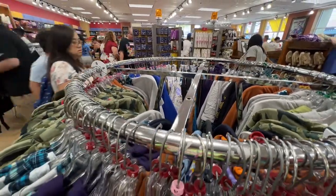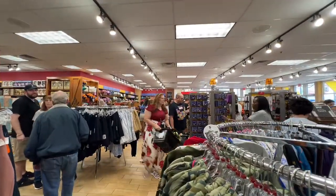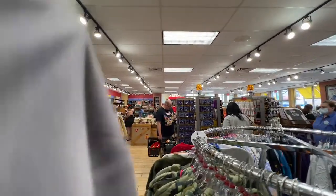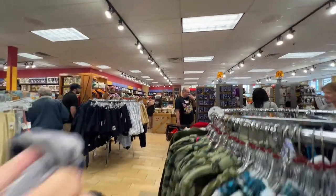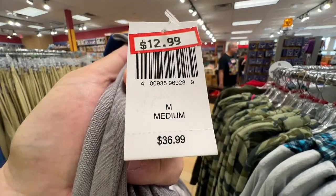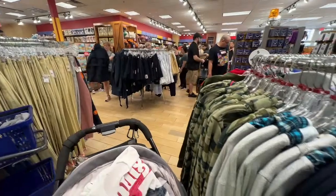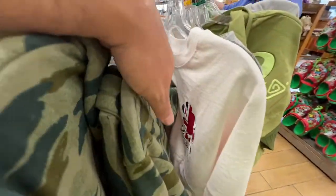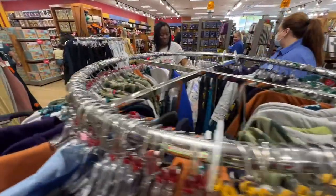Price on the gray shirt? That's a great question. I'm looking for the tag. Did I grab one without a tag? Huh. Oh, no, there it is. Found it. $12.99, regular price $36.99. Curtis, they have one UK Spirit jersey left. Size is a medium. Just one. Other than the medium, no. Only the medium. It's the only one they've got.